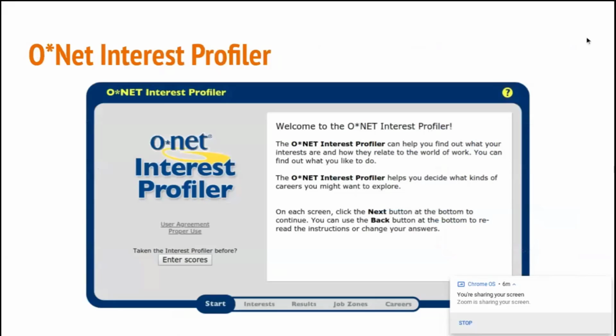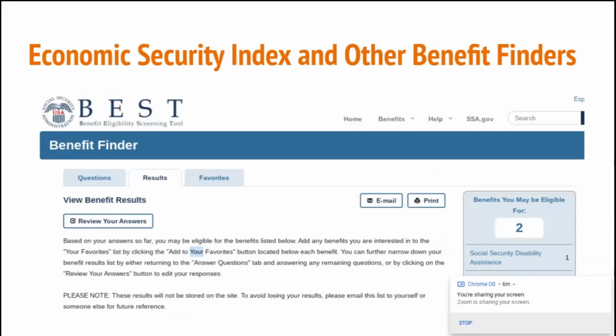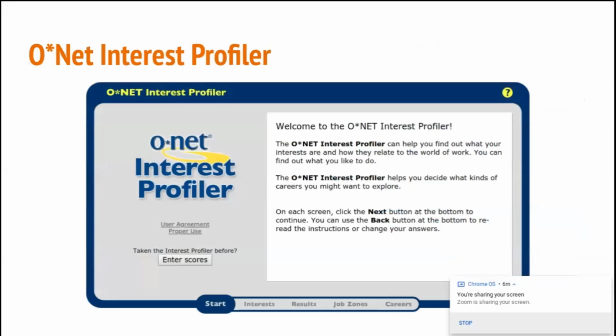The next one, probably a lot of you are familiar with, is the O-Net interest profiler, and we have them complete this during orientation, just to see where their career interests and their experience may lead them in their career path, and so they can see what that looks like as well.